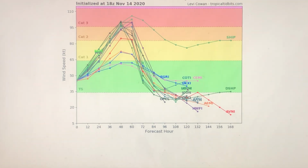Here is the newest run of the model intensity guidance forecast now for Iota, and you can see all of the models really strengthen it over the next day and a half, 2 days, getting it towards Category 2, Category 3 intensity, and then it shows it making landfall pretty much around 2.5 days from now, and then really dropping off in intensity, of course, because of that.